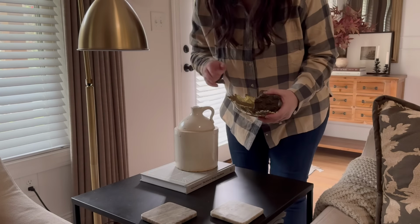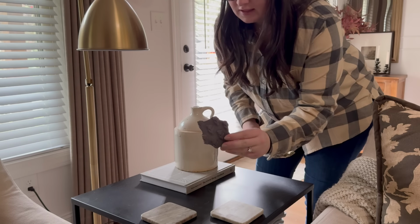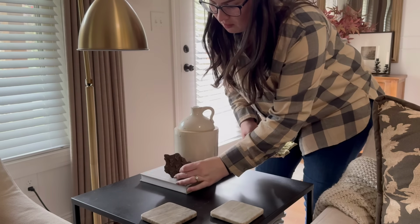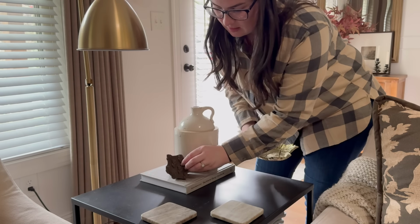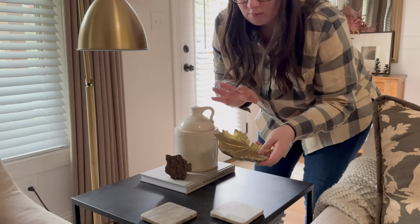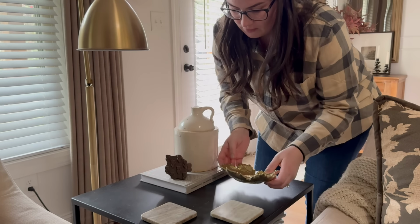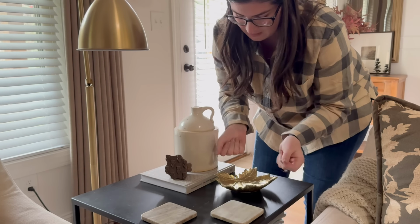On this side table, I also keep things on the more simplistic side. I got this small stamp when I was at Golden Oldies last. It's this wooden stamp. It's so pretty. It has florals on it. And then I have this gold leaf. This was from Kirklands last year. For some reason, they did not bring it back, probably because of the glitter that flakes off of it.